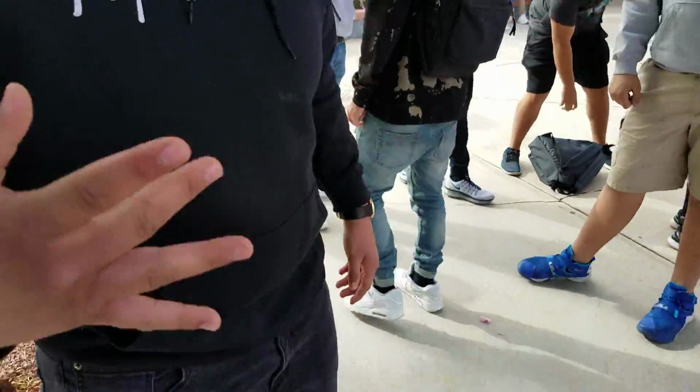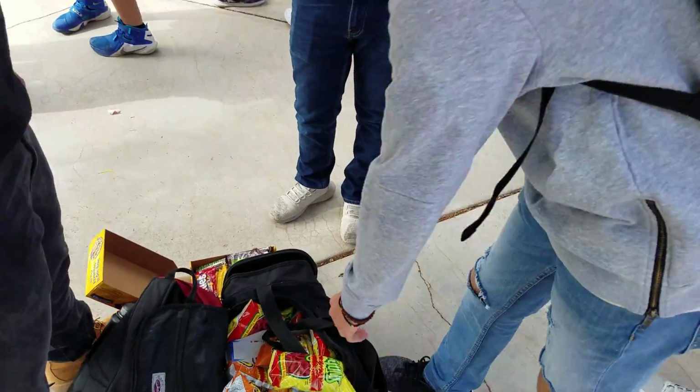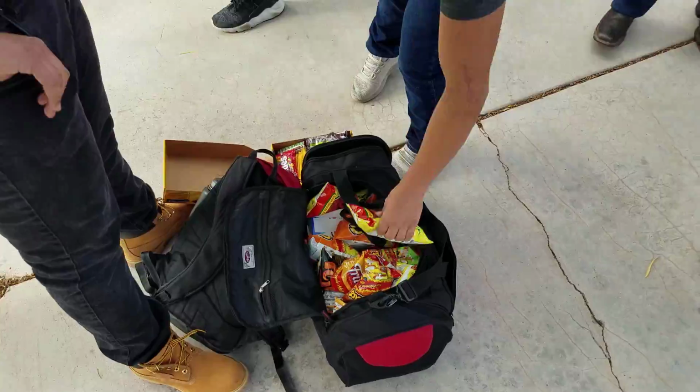Now, to really level up your Candy Cartel Boss Mode, you want to set up a pop-up shop. I call this the automated snack selling strategy. Essentially, you want to find a place at school where there's a lot of foot traffic, but very few teachers. It could be a corner in the hallway or just right outside the buses. Now, you're going to stand there and just set up. And then every single day, set up at the same place.